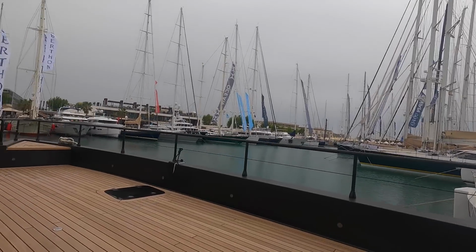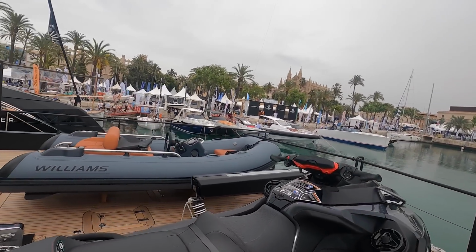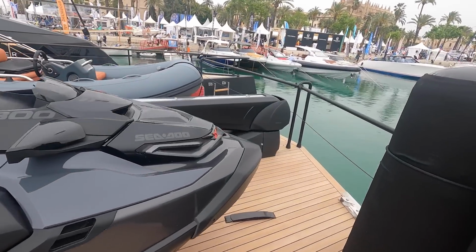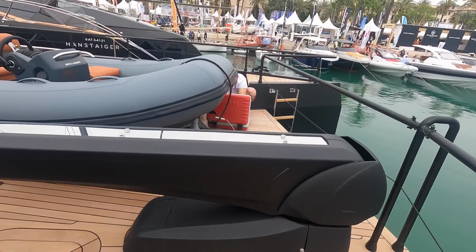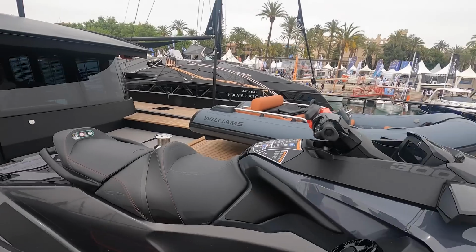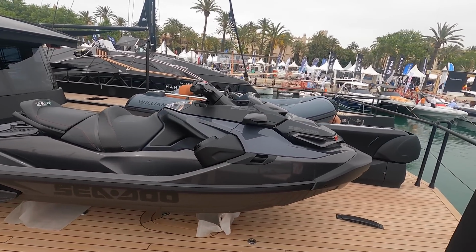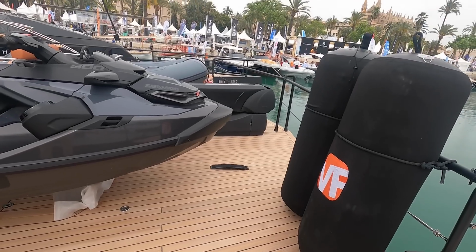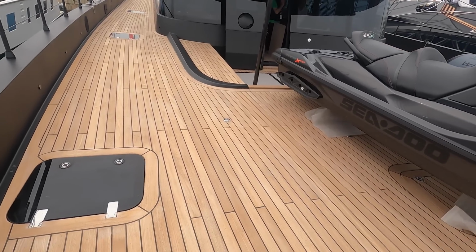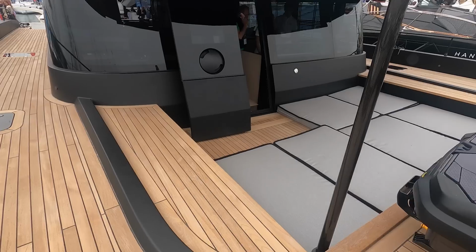But on this boat, this is where the toys are. Got the Williams jet tender. We've got a Sea-Doo jet ski, and the crane here is how you lift them into the water. Obviously, if you just want this as living space, then you can have the tender out on the platform, as I explained. If you want a bigger tender, if you want a jet ski as well, if you want loads of toys, then this foredeck allows you to do that, and you still have masses of space. You can still put sun lounges here either side of the tenders, and of course you've got this area here that's fitted out with cushions.